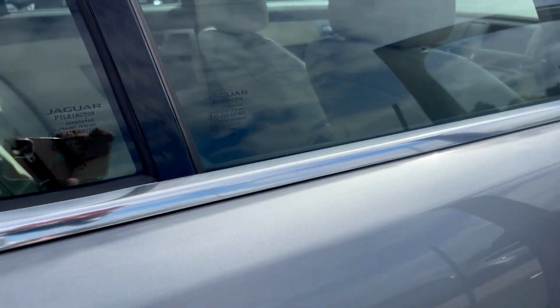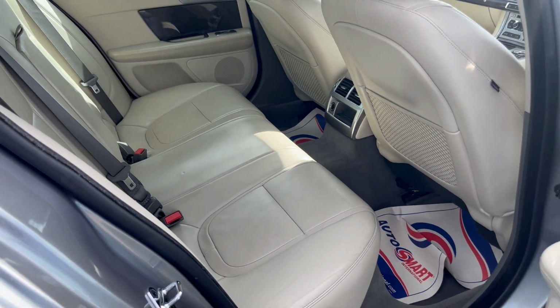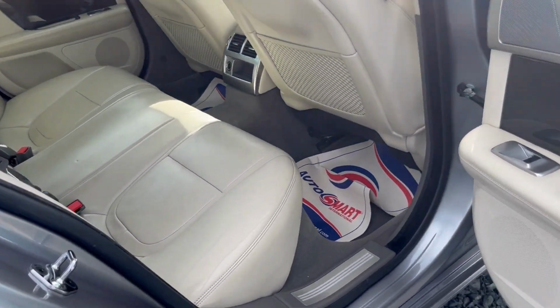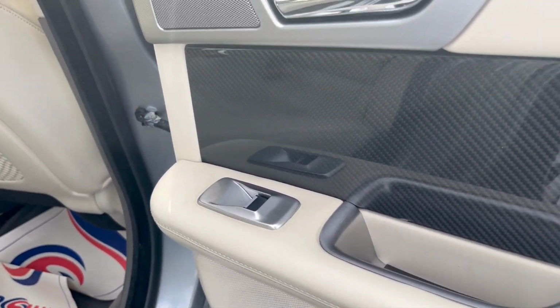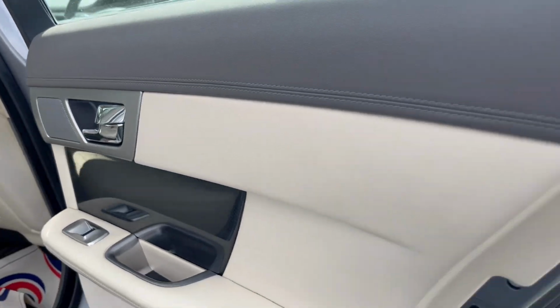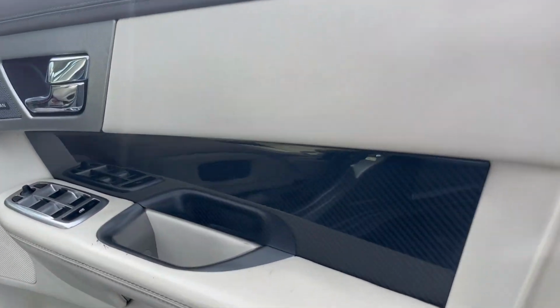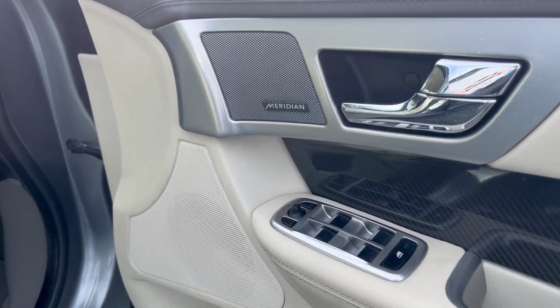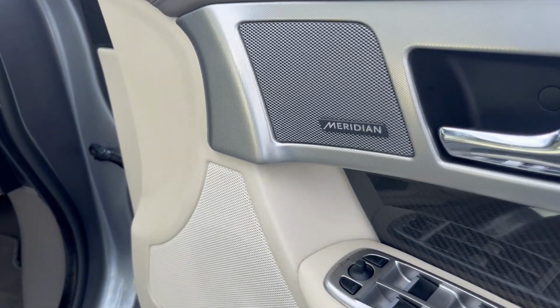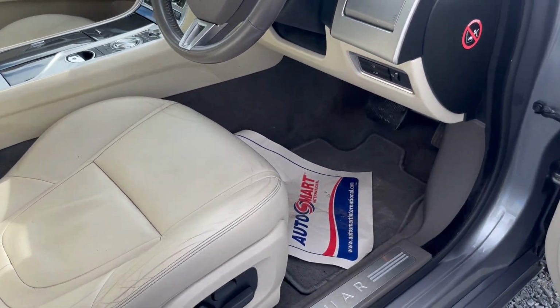Looking at the interior of the car, we have full leather interior. Got electric windows. It also comes with the carbon fibre trim to match. Looks really nice. And again on the front, it's got the carbon fibre trim and of course electric windows, electric mirrors. It's got the Meridian sound system. It's got electric seats.